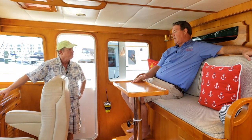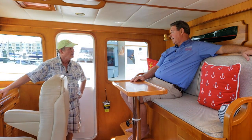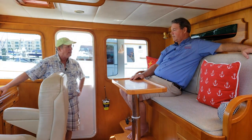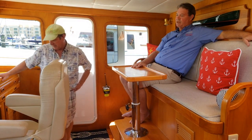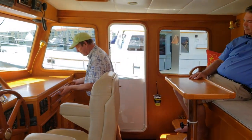The electronics, while they might be 2012, are still very current, and there's no need to be thinking about investing in new electronics. I would say that the incremental change wouldn't be worth it. That's right. It's a great setup with four chart plotters. Yeah, exactly.